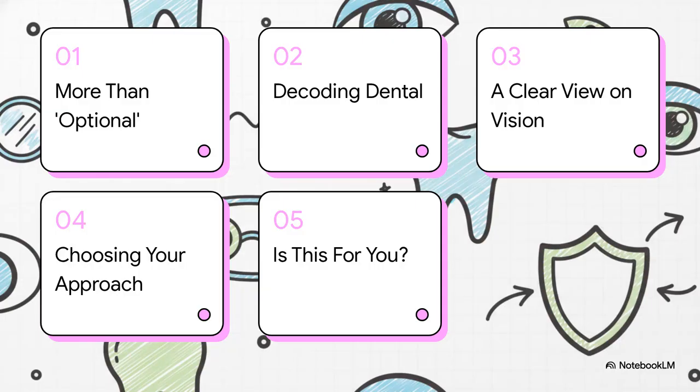So here's what we're going to cover. First, we'll talk about why this is more than just optional. Then we'll decode how dental plans actually work. After that, we'll get a clear view on vision benefits, look at how to choose a plan, and finally, we'll figure out if this whole thing is really for you.